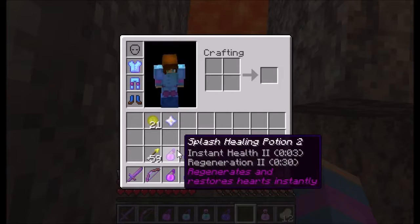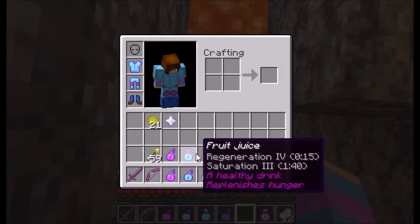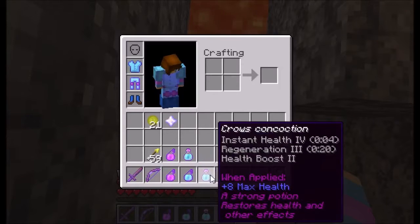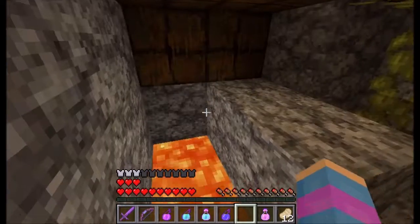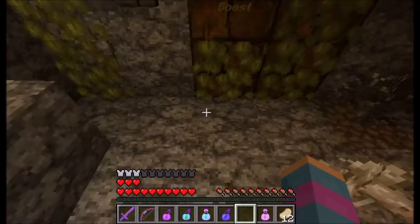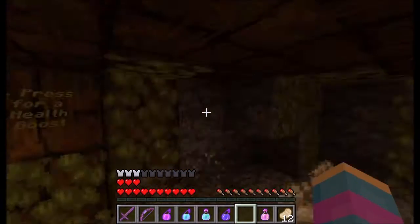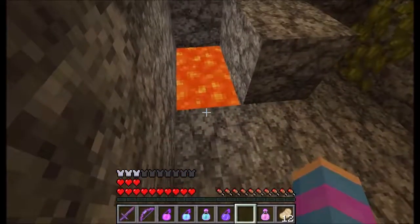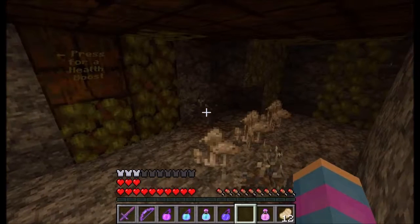Let's see, what type of potions do I got? Health, regen, regen and saturation, regen for 30 seconds. Instant health, health boost, and regen. I might use that one. Where do I go? I think I might stop here for now and record and look around, see if I can get past this. But at the moment, I'm kind of stuck.